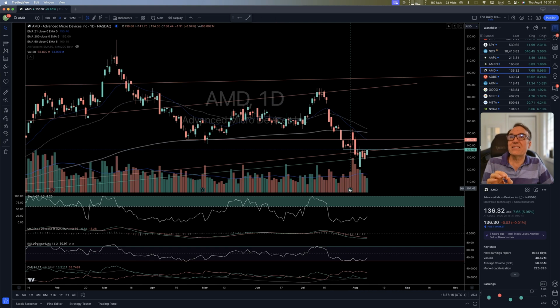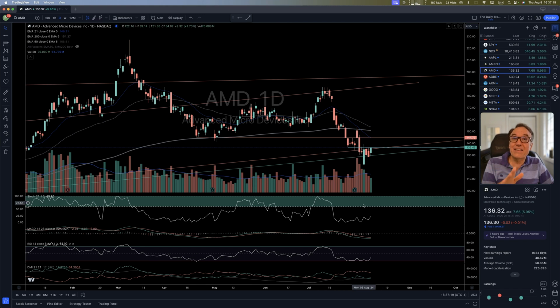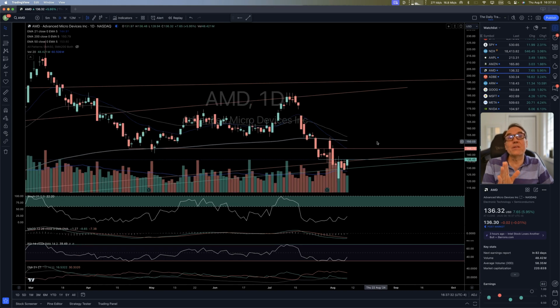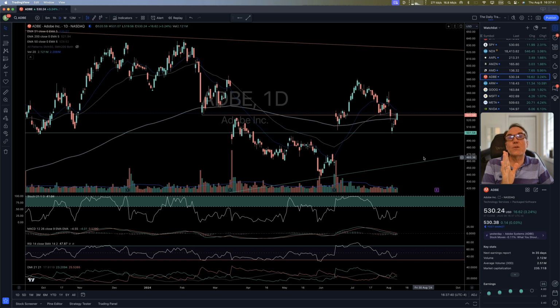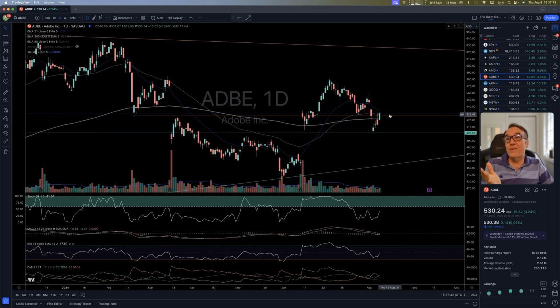We also need stochastic over 60, so we might not get it after a break at 136, because stochastic is so low and it is a 21-day stochastic. It's going to take time to process this big move down that we had. So maybe the break is going to happen above 144.73. Adobe is bouncing nicely, no stochastic. This is always a concern. But we have a break of a horizontal resistance at 527.56. So this one is starting to look like you could chance it.